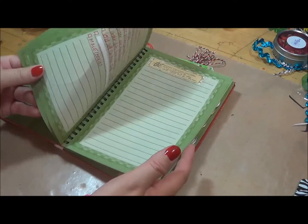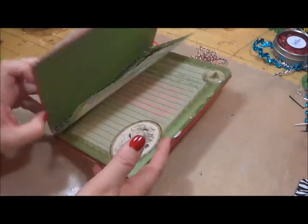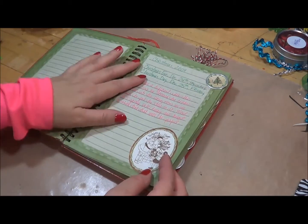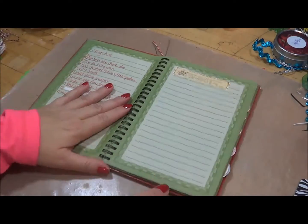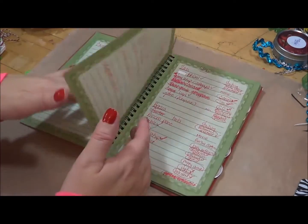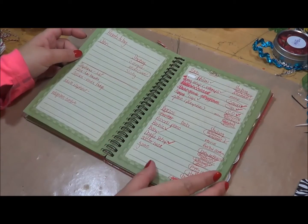I started doing this back in 2009. Basically, it's a spiral bound notebook. And I keep up with, it's pretty simple. It's just kind of like what my idea of Christmas is going to be. Let me move this out of the way. Things to do. And then you go into cards to send. I mean, a lot of it is sparse. I always have big dreams for every season, but sometimes life happens.